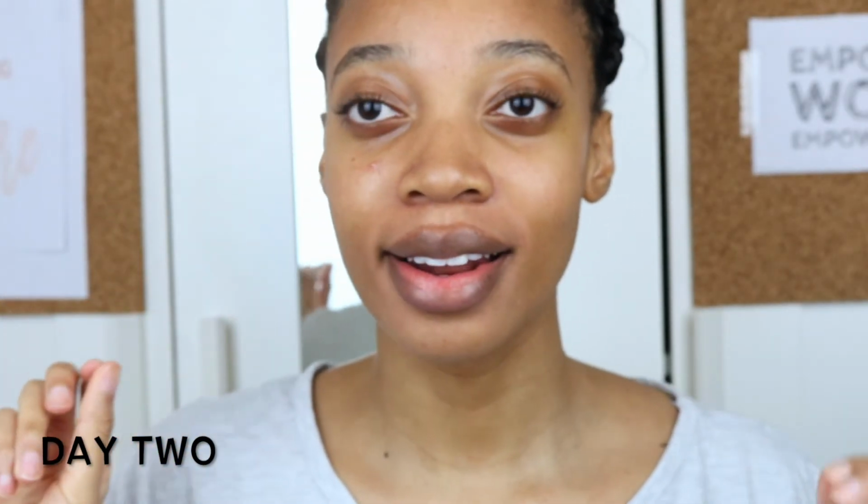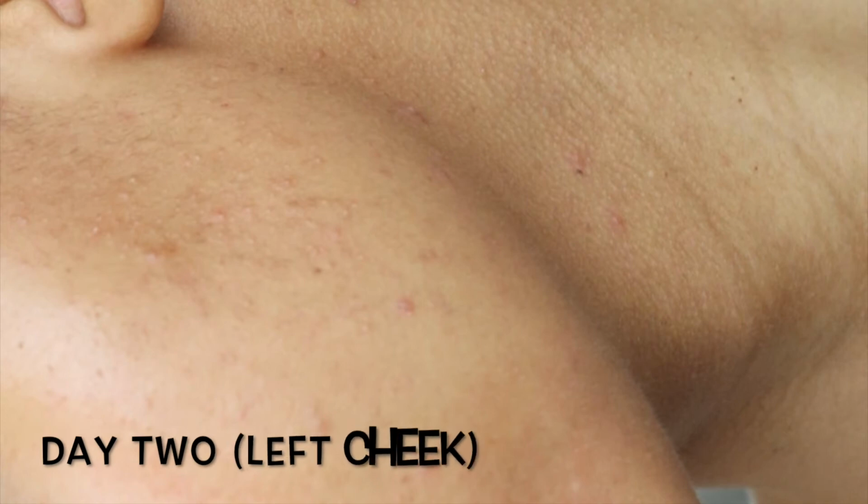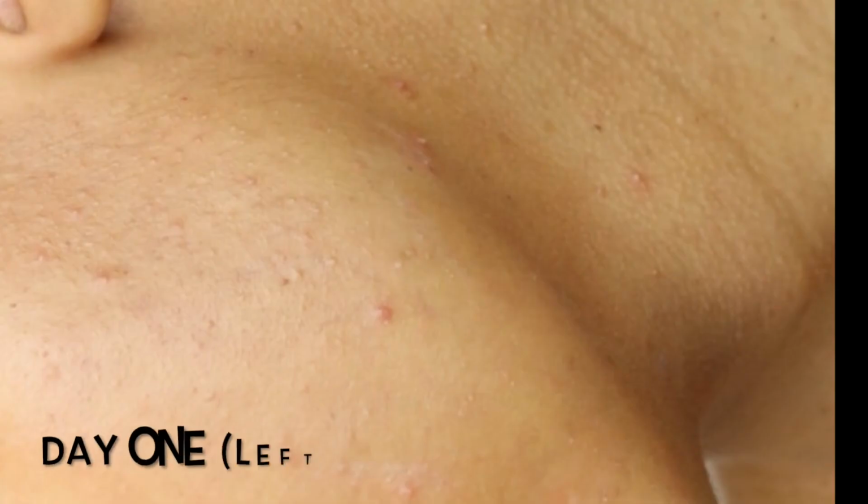Hey guys, I am back. Today is day 2 and I am seeing results already. I'm just gonna show the change because there literally is a difference.